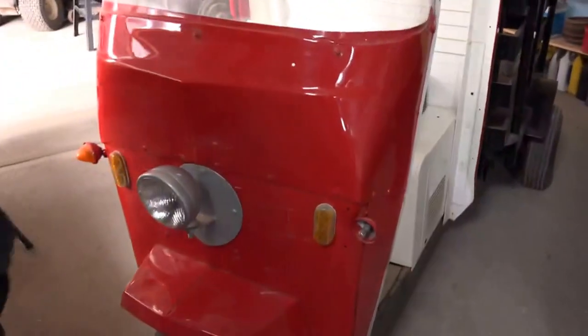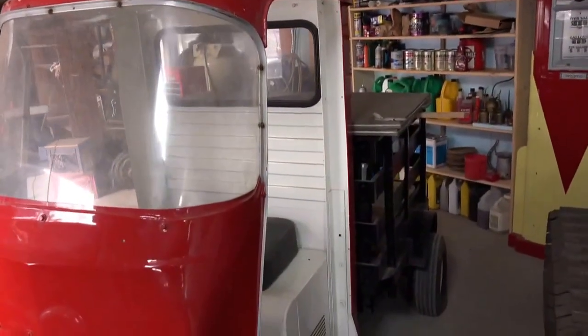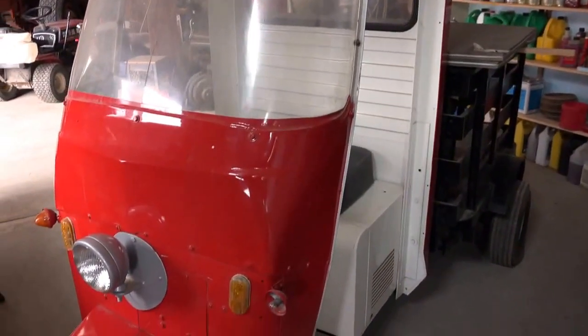This is a Cushman 3-wheeler. It used to belong to Boeing. It used to be run up and down one of the plants just for servicing and stuff.